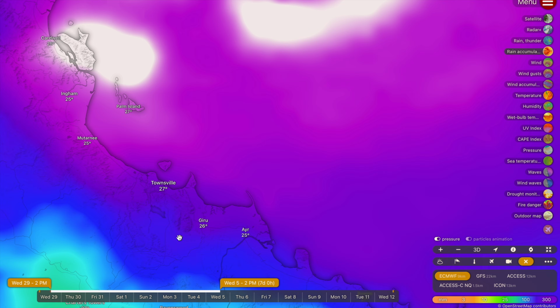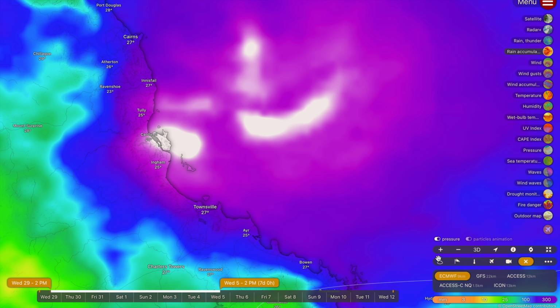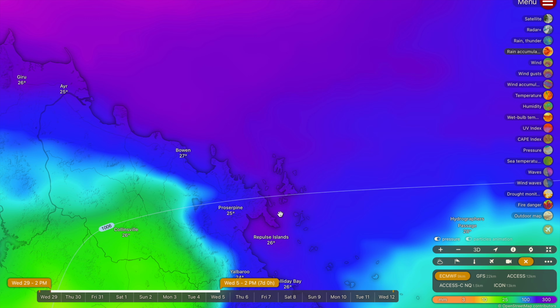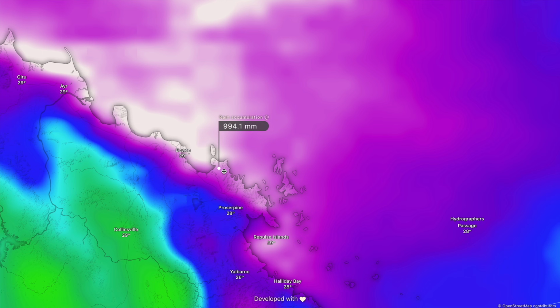Another 200 millimetres expected for Giru, probably about 250 for Ayr, especially with the showers that are going to be coming through over the next couple of days. Bowen probably about 200 millimetres as well, and then further south, Hamilton Island, the Whitsunday is expecting about 200 millimetres too. Proserpine probably slightly more, up to about 300 millimetres there, just considering the direction that these showers have been coming through. And you can see on this forecast model here, spot falls up to about 500 or 600 millimetres, also expected in the mountainous areas adjacent there.